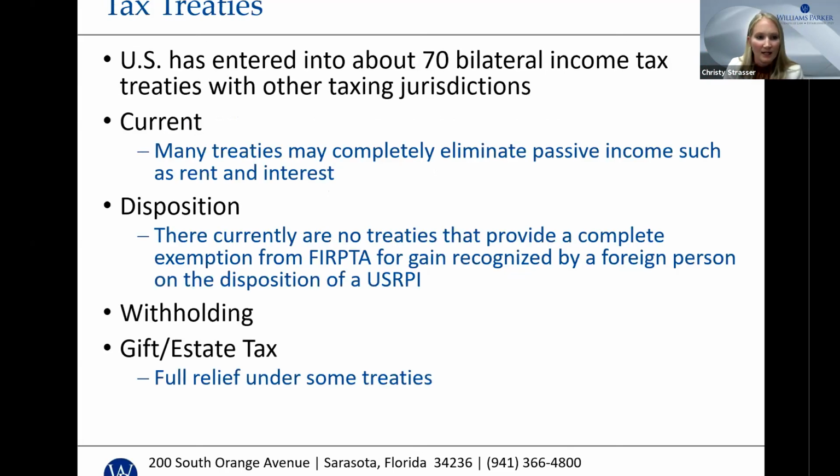State tax, and then we've woven it in a little bit. Tax treaties are another way that a non-resident can have an exemption from some tax. There are income tax treaties, and there are gift and estate tax treaties as well. We have a little statistic up here about the number of income tax treaties the United States has entered into. These treaties can help alleviate current income tax consequences associated with property. For rental income, really typically any type of passive income, you're more likely to have a treaty completely eliminate income of that nature. However, generally speaking, treaties do not alleviate FIRPTA tax.